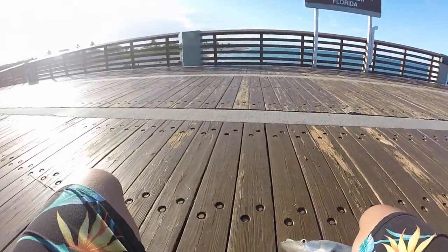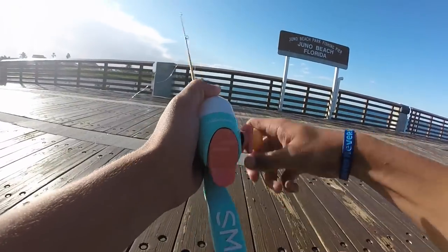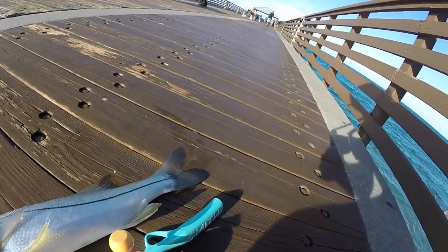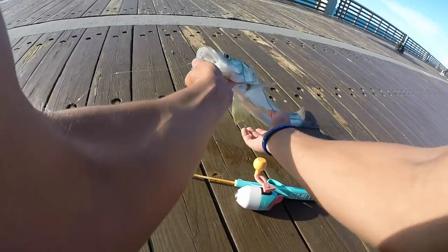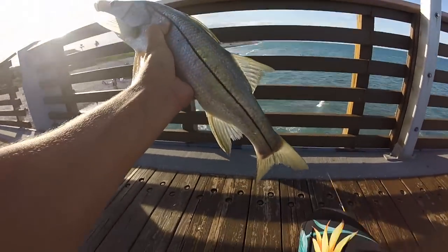All right, so whether or not you guys could hear me during that whole fight, Shakespeare coming in handy here. Got the snook. Just landed him. Extreme here. That was awesome. All right, so that's the first one landed.